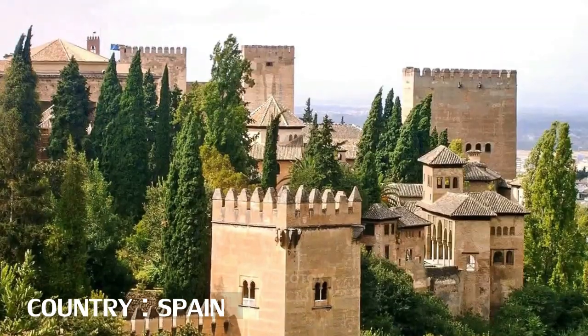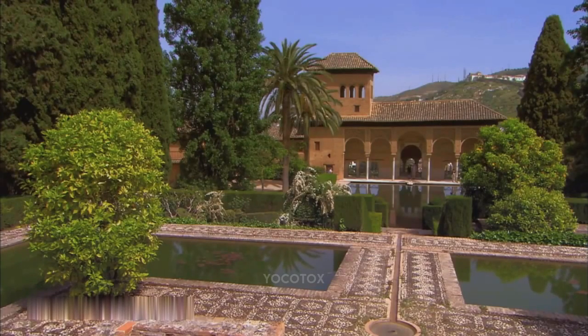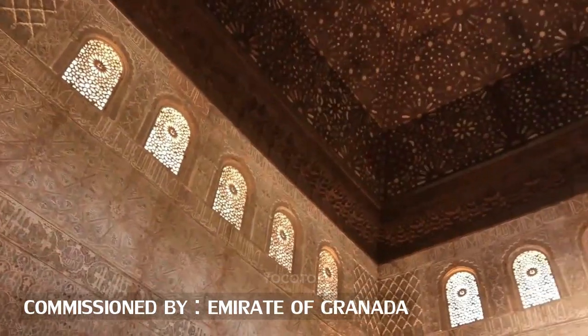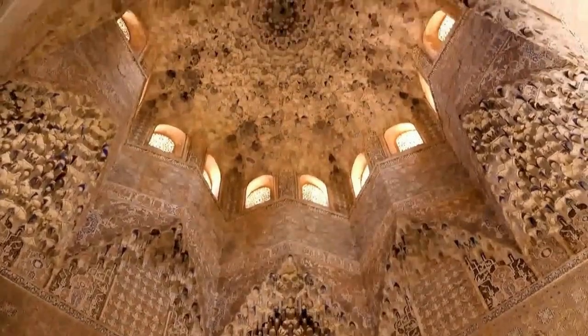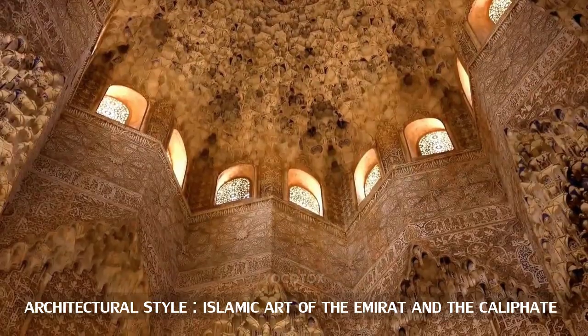The first signs of construction date back to at least the Roman times and can be attributed to the site's advantageous position with good visibility of the surrounding area. However, it wasn't until the 14th century that the foundations of the Alhambra as it is known today were laid. Since the 8th century, Spain had been invaded by the Moors who had successfully established emirates and caliphates in most of the major provinces.